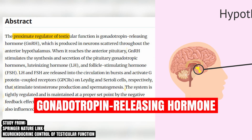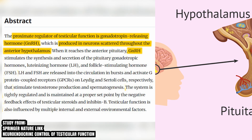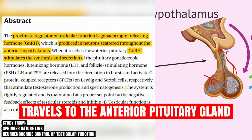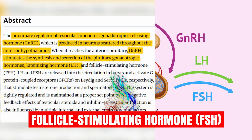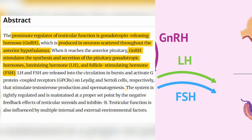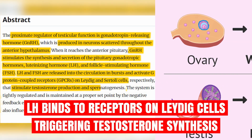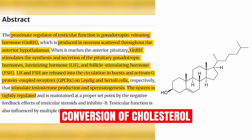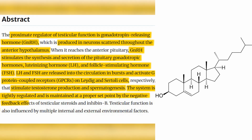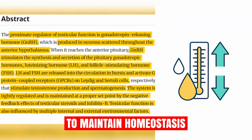Well, the process really begins in the hypothalamus, where the gonadotropin-releasing hormone, or GnRH, is secreted in pulses. This GnRH travels to the anterior pituitary gland, stimulating the release of luteinizing hormone, LH, and follicle-stimulating hormone, or FSH. LH then binds to receptors on Leydig cells in the testes, triggering testosterone synthesis through enzymatic conversion of cholesterol. The system is regulated by negative feedback, where high testosterone levels inhibit GnRH and LH release to maintain homeostasis.